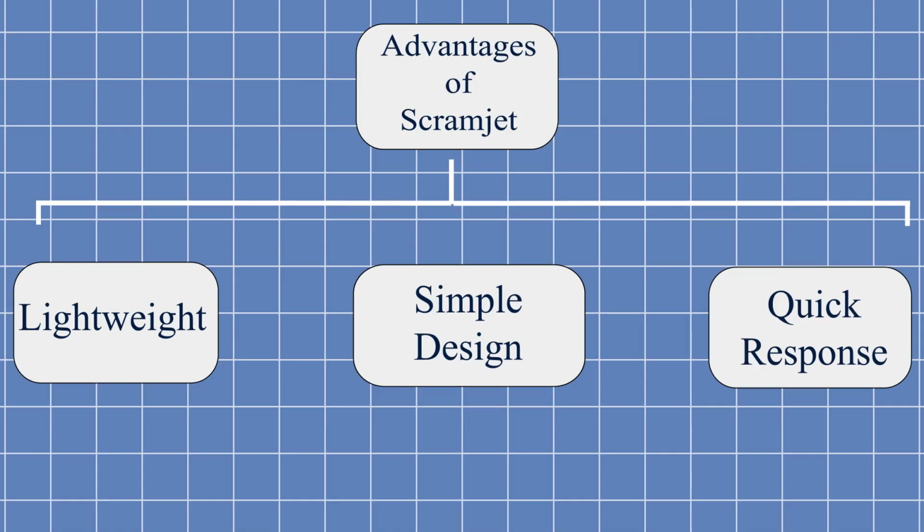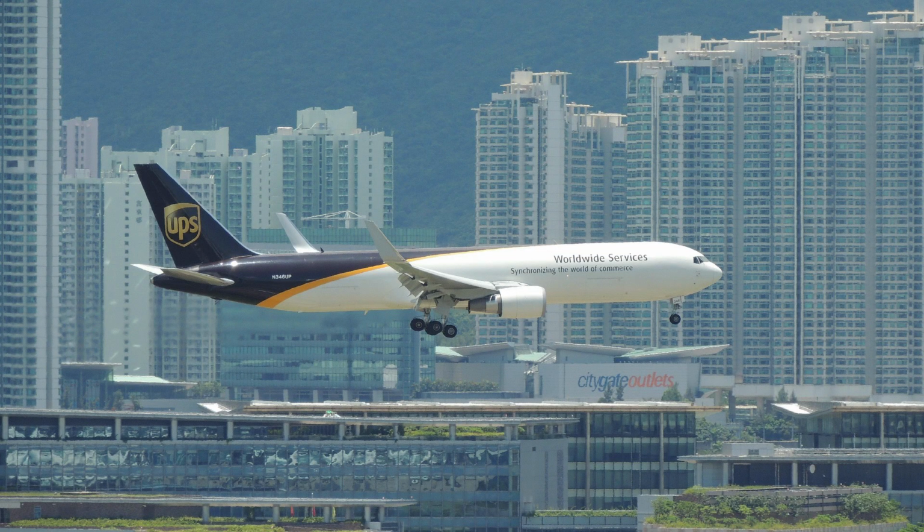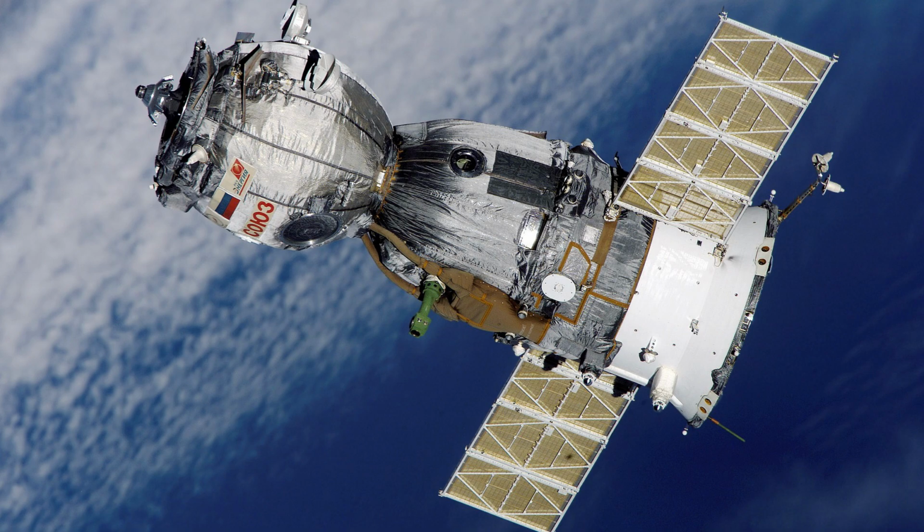Hypersonic missiles are crucial not only for a nation's security but also for boosting economic growth, expanding manufacturing capabilities and driving engineering innovation. The development of advanced materials used in these missiles can lead to multiple breakthroughs not only in the defense sector but also in commercial aviation and space exploration. Nations that have developed this technology will always maintain a significant advantage during wartime, and this is why countries are in a race to develop this technology.